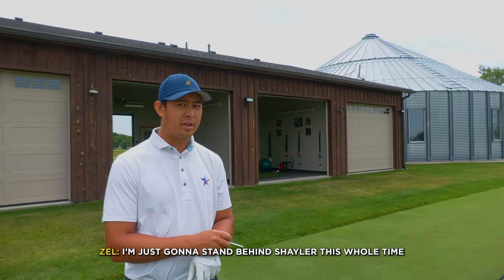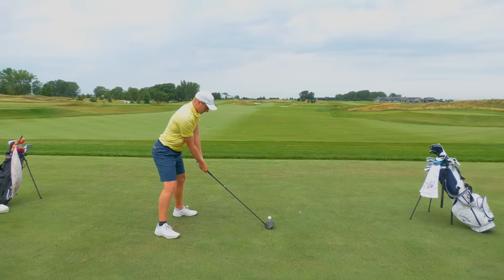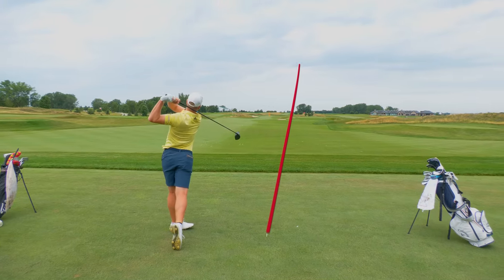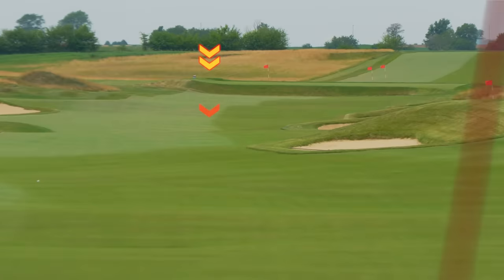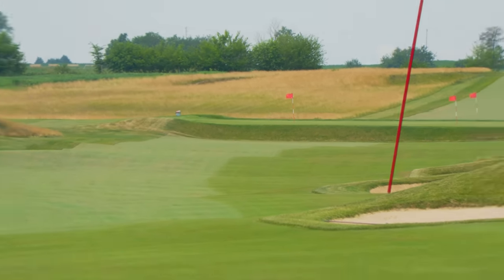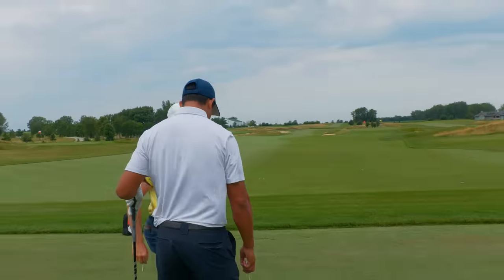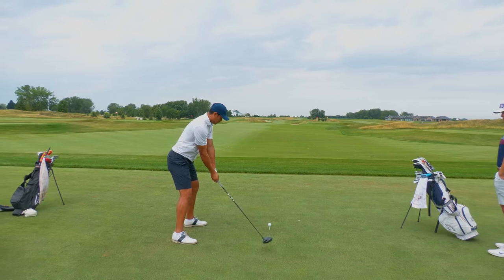Tracer. Nah, you're plenty good. I'm gonna stand behind Shayler, and as soon as I make contact, I'll run behind Shayler. Just keep putting your bag on the way. Alright, I've got driver as well. Oh, yeah. Oh, nice. There you go. Which pin are we going? Front right. That'll play. I also have a driver. Just try to slot it.